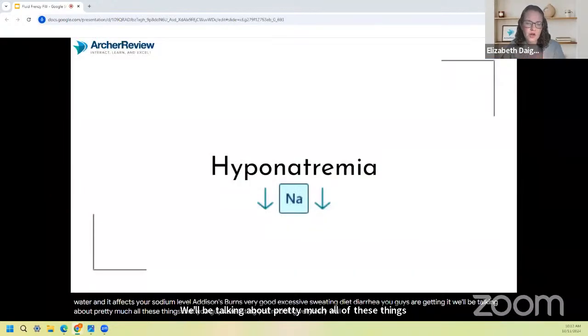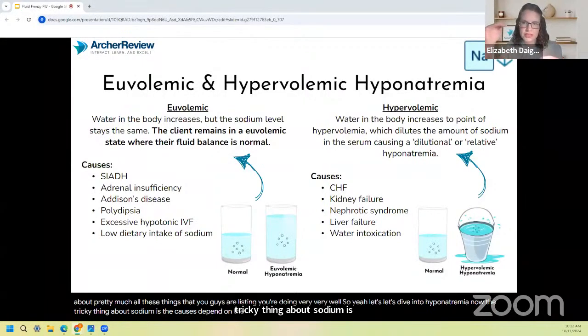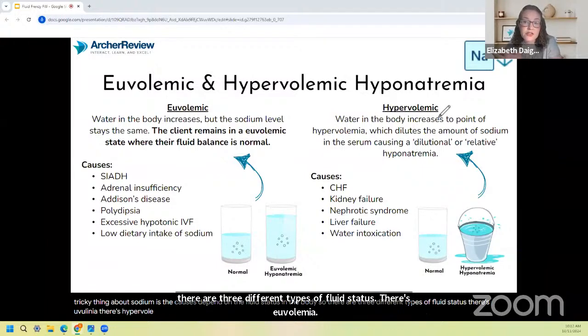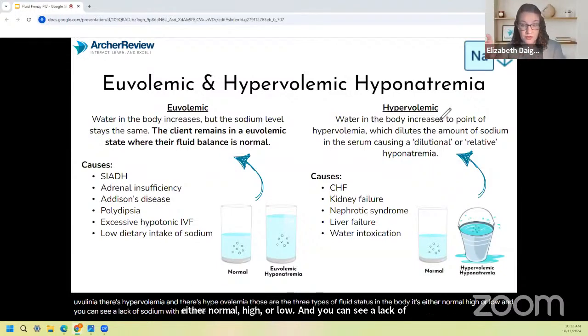Good. So yeah, let's dive into hyponatremia. Now, the tricky thing about sodium is the causes depend on the fluid status in the body. So there are three different types of fluid status. There's euvolemia, there's hypervolemia, and there's hypovolemia. Those are the three types of fluid status in the body. It's either normal, high, or low. And you can see a lack of sodium with all three types of fluid status. So let's break these down.